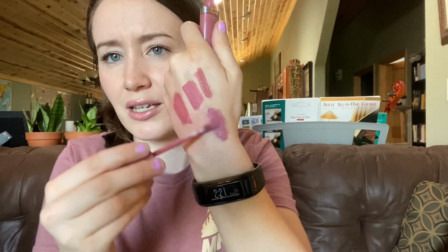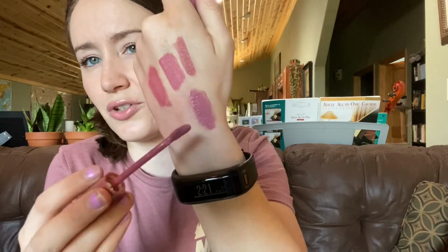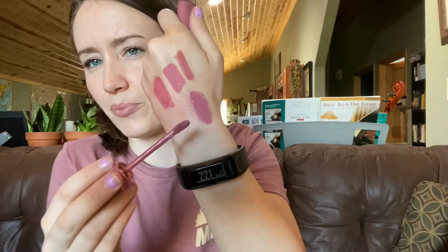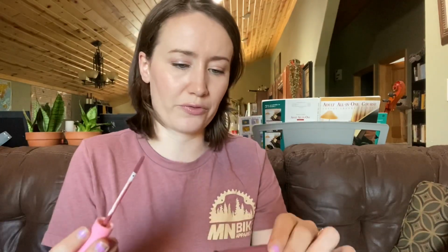While they all have slightly different formulas, they are all this very opaque, kind of like a liquefied lipstick. It doesn't dry down like a liquid lipstick does, but it's definitely not sheer like a gloss is. And you can see it's more of a cool toned purpley color. And I definitely don't need several different versions of that in my stash. So that was the Revlon one. I'm going to swatch this one from Half Baked. There, you can see they're not exactly the same, but they're pretty close. And in reality, if I'm going to reach for that color, I know I'm going to reach for that new product that I bought.